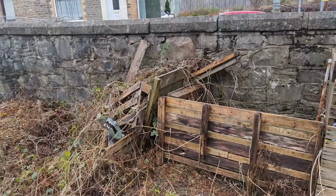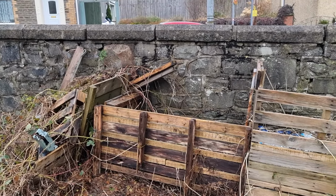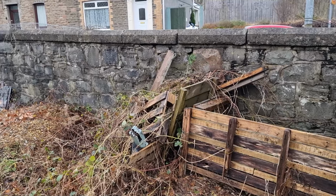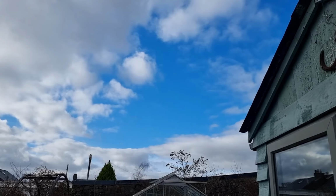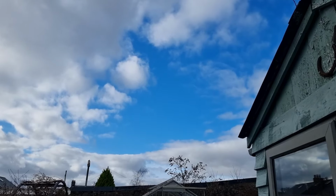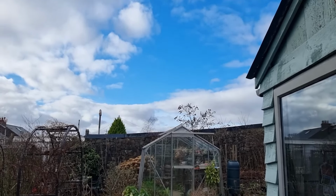And this little area is a bit of a dumping ground, really, behind the wall. So I'm going to let the brambles grow up all over it, and this can be the new bramble patch here. And there's the promised blue sky and sunshine coming. So I shall definitely come out this afternoon and start to get on with the paths.